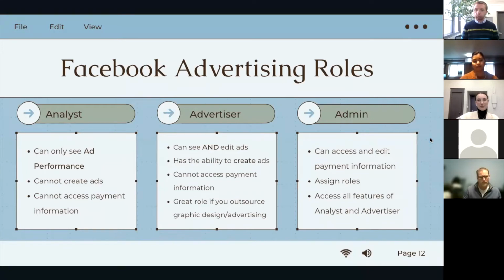Here's just a quick overview of each of the roles. So the first one is the analyst. They can only see ad performance: how much reach it got, how much it spent, how many people clicked on the link. They cannot create ads or access your payment information. The advertiser can see and edit ads. They can create ads, but they also don't have access to payment information.